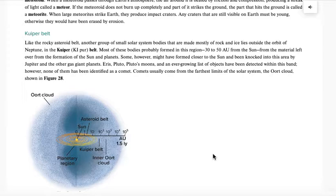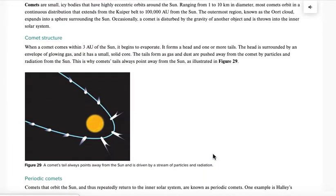All right. The next thing that you need to know is there is a belt called the Kuiper Belt, and this is out by Neptune, and it's a belt of basically rock and ice. So, what's the difference between the asteroid belt and the Kuiper Belt? The asteroid belt is rocky planetesimals, like miniature, tiny little planets that don't count as planets. Asteroid belt is rocky planetesimals, and it's between Mars and Jupiter. The Kuiper belt is a ring of small bodies made of mostly ice and rock, but it's beyond the orbit of Neptune.